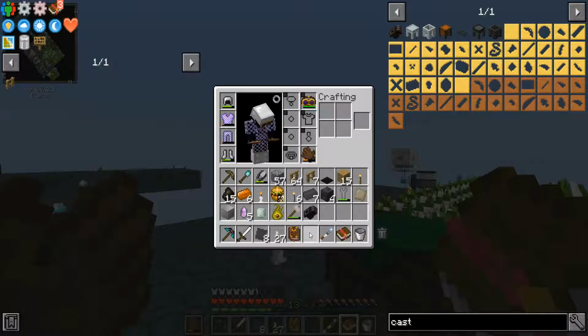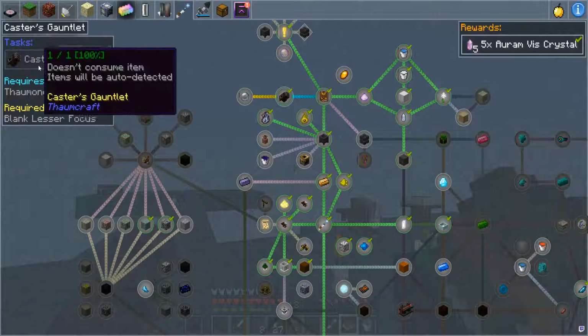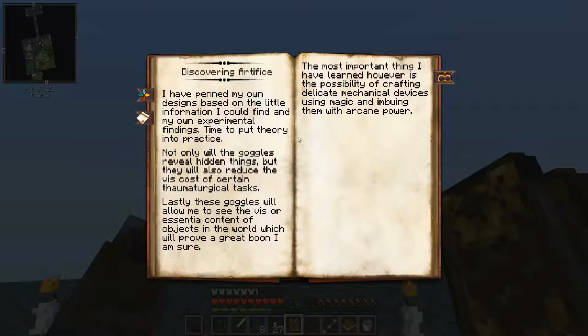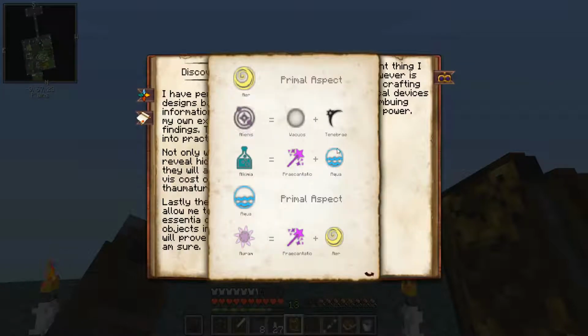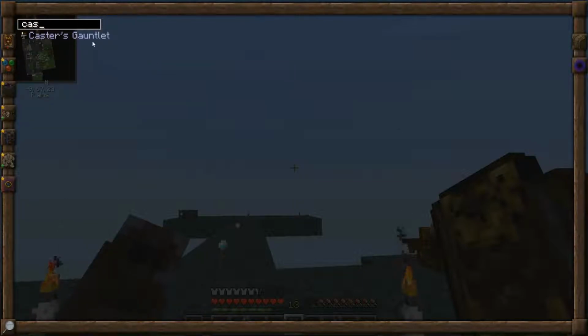Is it something that can be worn? What does it do though? Doesn't tell me. Let's look in here. Be nice if I could just search for things. Is there a search box in this? Yes, there is. Caster's gauntlet.